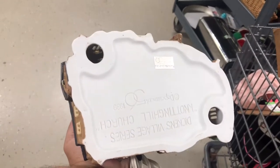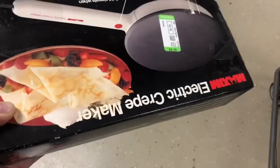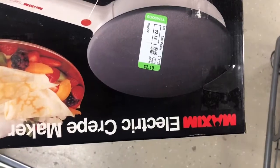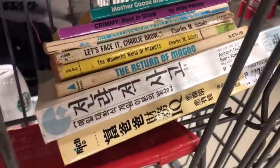Little church, doesn't seem to have any damage on it. It's $2.19. It's 1989 Department 56. Probably broken. That's Bolo. It's taped shut, so I don't know what condition it is in there, but these are $30, $40. And this one's $2.19.